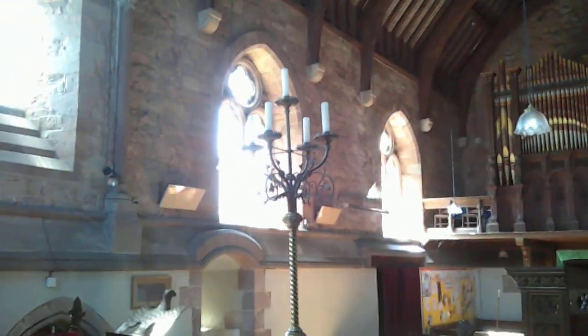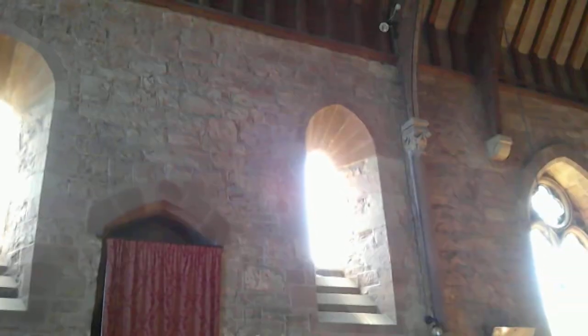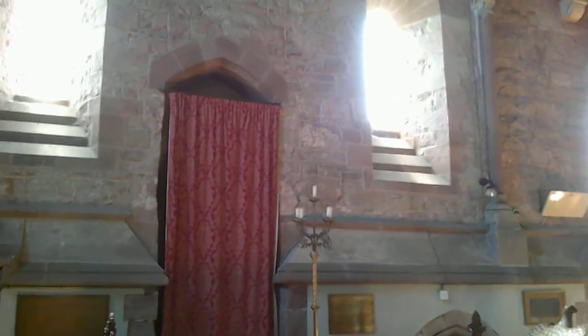You have these candle uplighters, and there is the priest's door. And again, you can see it's not usable anymore because it's just so tall, so high up. And there's the aumbry. Well, it was a little cupboard. Quite possibly that actually may be the piscina. It's in the right place with the piscina.